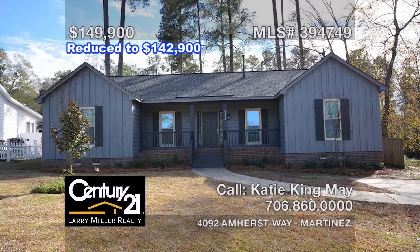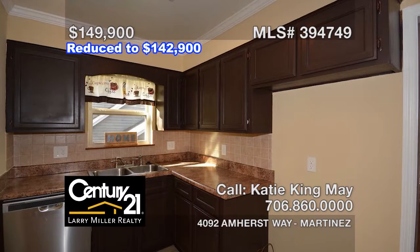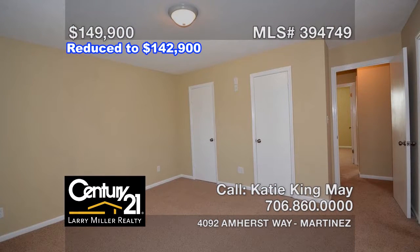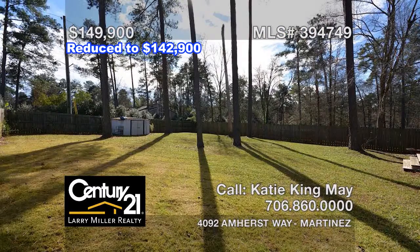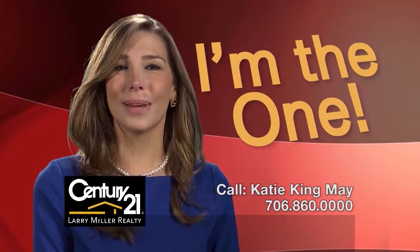This newly remodeled three-bedroom, two-bath home in Columbia County features a formal dining room that opens to the kitchen with its new stainless steel appliances and an eat-in breakfast area. Along with a laundry room, a great room with a stone fireplace, and a hand-carved mantel shelf. An owner's bedroom with two closets and a newly remodeled ensuite bath. Two additional bedrooms with ample closet space, plus a large fenced-in backyard. My name is Katie May, and I'll be with you every step of the way.